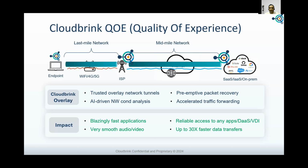For example, we will try to do a preemptive packet recovery. We try to forward the traffic using parallel streams so that the overall traffic forwarding is highly accelerated. I just gave a couple of examples here, but there are another 15 to 20 different techniques that we use to improve the performance.